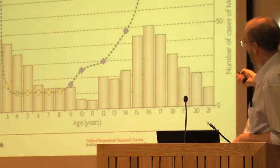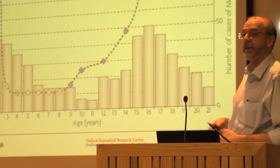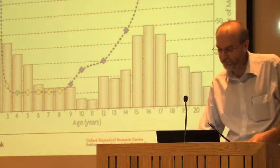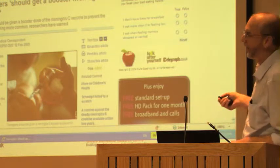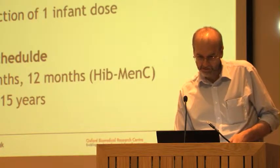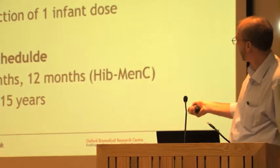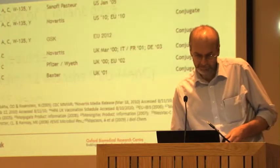So by putting in a booster dose of vaccine here, we'll be able to keep the levels of antibody high in adolescents and protect them from this period of risk of disease, but also protect everyone else in the population, because again we'll have an impact on carriage in this age group. And here, a couple of years ago, the Daily Telegraph reported that the advisory committee was advising the Department of Health on policy that teenagers should get a booster dose. So it's expected that this will happen from September, and we'll also reduce the infant schedule to 1 dose. So then our MenC schedule will be 3 months, 12 months as part of the MenC vaccine, and then a dose for adolescents.